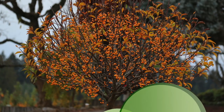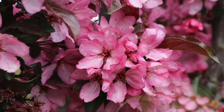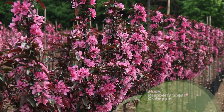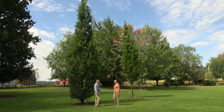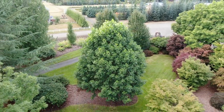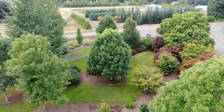We have some new crab apples coming on that are great, Sparkling Sprite and Raspberry Spear. Real disease resistant and low maintenance, and it's exciting. There's so many. I know, I know. It's opening up a whole new world to gardeners, landscapers, homeowners, and it's so exciting just seeing how everything's changing.